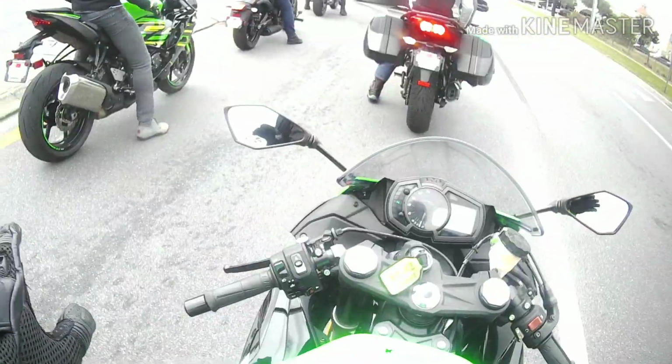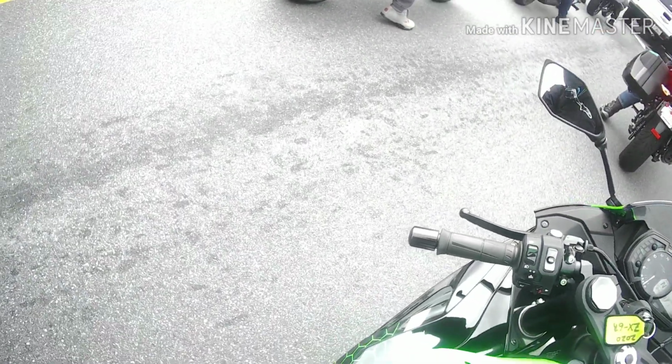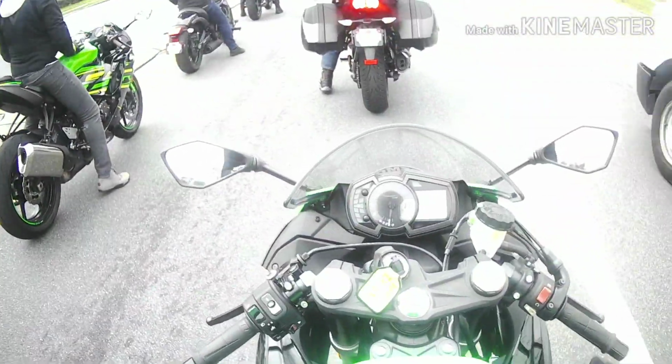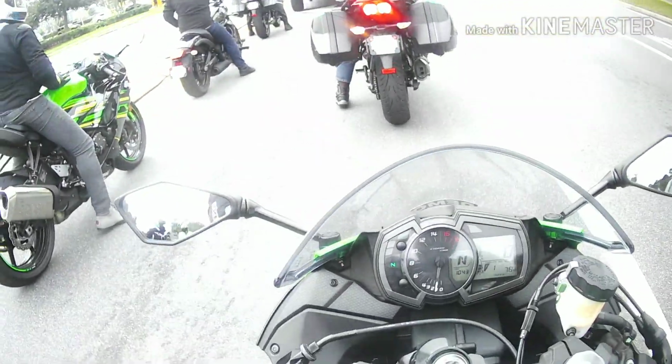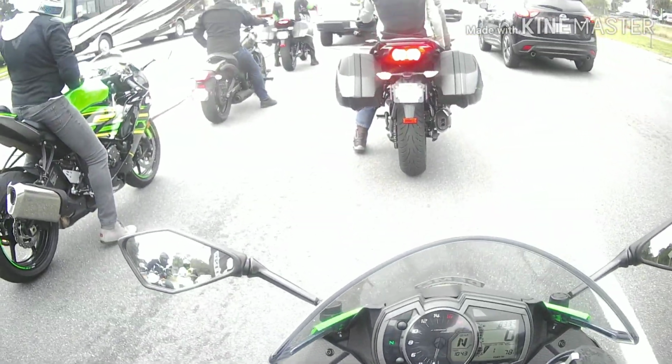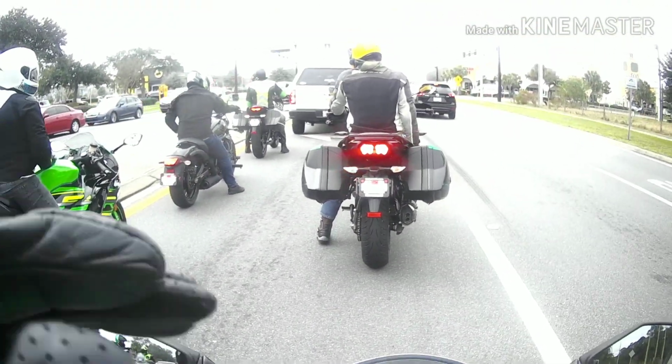I absolutely don't like the color. I don't like the paint scheme on it. I don't like these graphics. I never liked the Kawasaki green. But I do like the other color, the blue, it's like a gray and blue color, which is pretty cool.